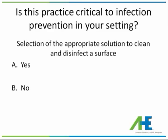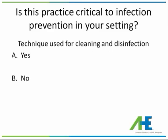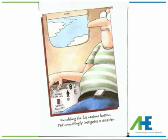All right, what about selecting the appropriate solution to clean and disinfect a surface? Is that critical to infection prevention? Yes? Right, so we know that certainly is. What about the technique that you use? Is technique important? Is that a yes? All right, so all of these we know are essential.